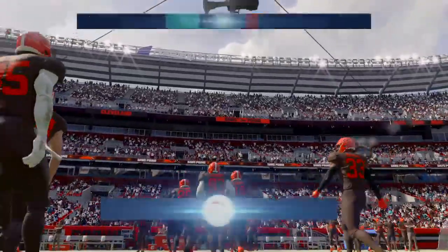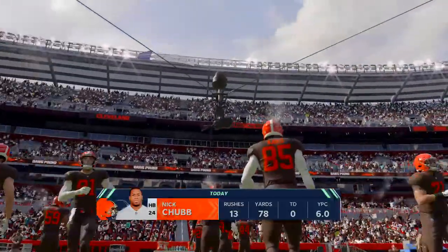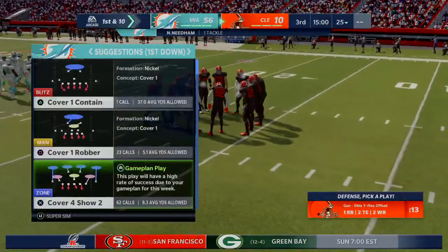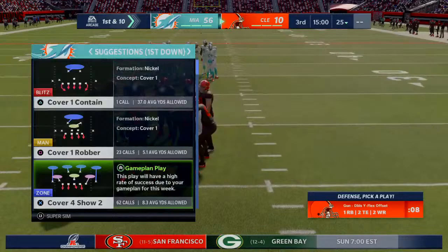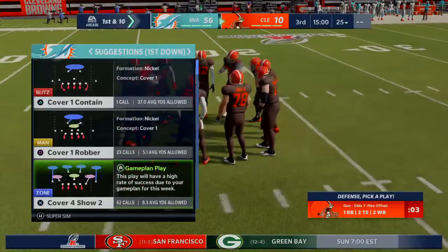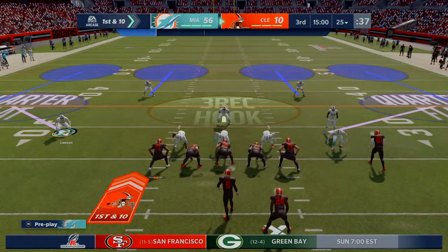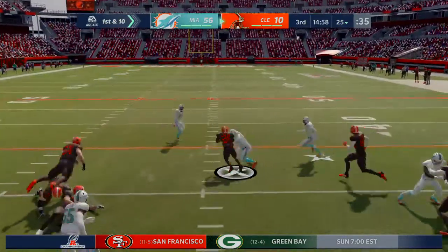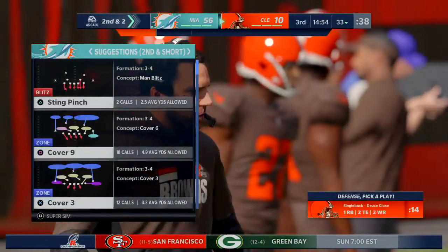Here's the Browns offense now getting set to start off this 3rd quarter. Mayfield going to lead the Browns up now, 1st and 10 at their 25-yard line. He'll start things off with a handoff to Chubb. And they'll get him down after a pickup of 8. 2nd and 2. Chubb, the ball carrier.